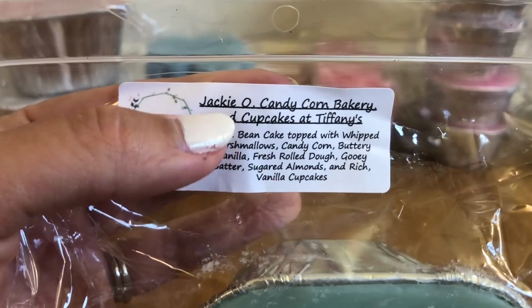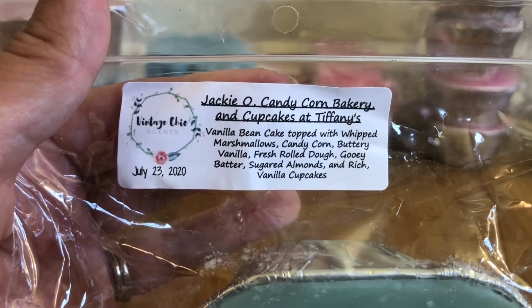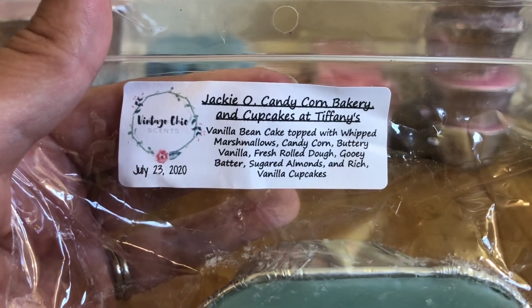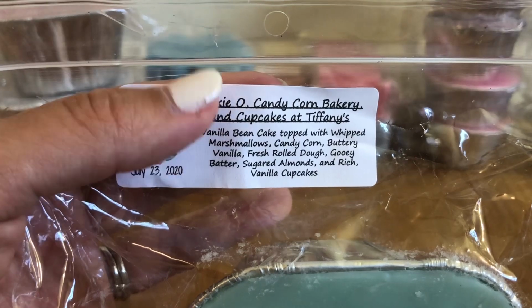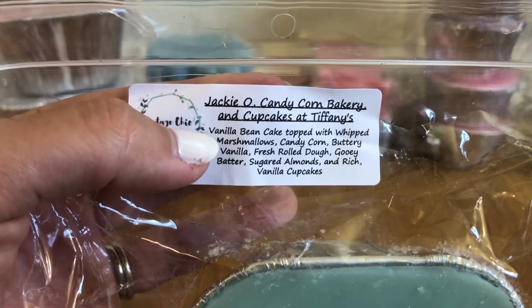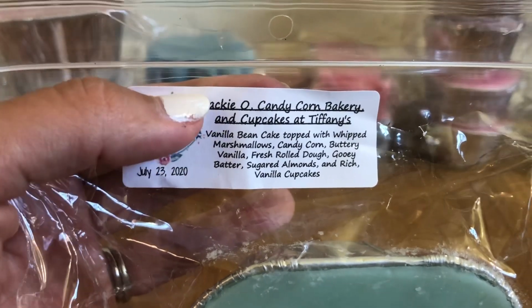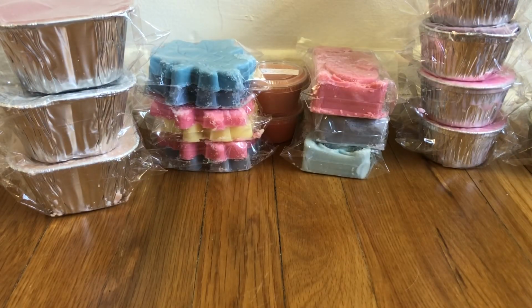Cupcakes at Tiffany's I like. I feel like everybody has a Cupcakes at Tiffany's, and I think that they're all quite similar, but I know that I like it at least. And then Candy Corn Bakery. I've had Waffle Cone Bakery, which is the buttery vanilla rolled dough, gooey batter part. But I've never had it with candy corn. All those notes sounded really good, so my mom and I, of course, got this one to share too.